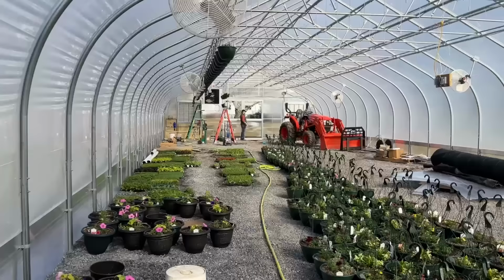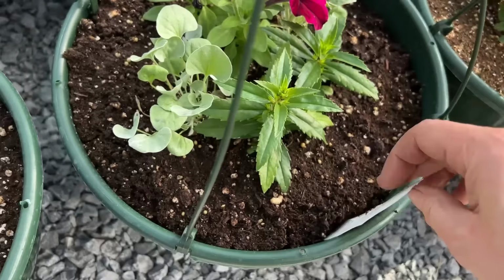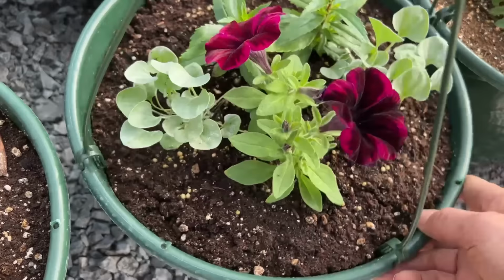All set. This basket's looking so good. Sweet velour. This Angelonia. It's going to get so big. The Dichondra looks beautiful. This was one of the most popular baskets last year.